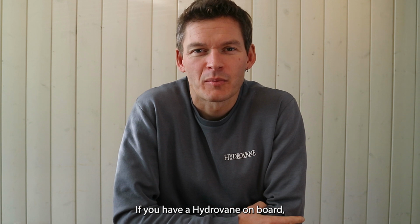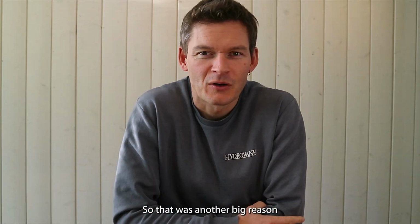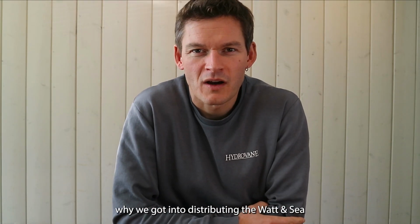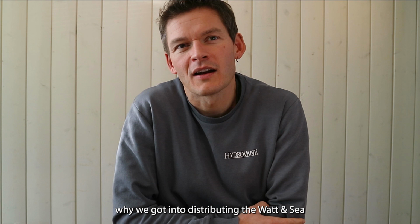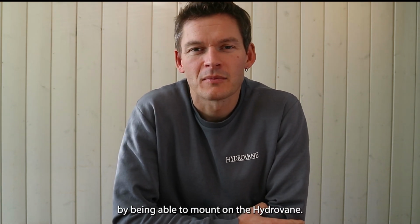If you have a Hydrovane on board, we have a mounting bracket that allows you to mount the Watt&Sea onto the Hydrovane. So that was another big reason why we got into distributing the Watt&Sea. The fact that you don't have to drill additional holes by being able to mount on the Hydrovane.